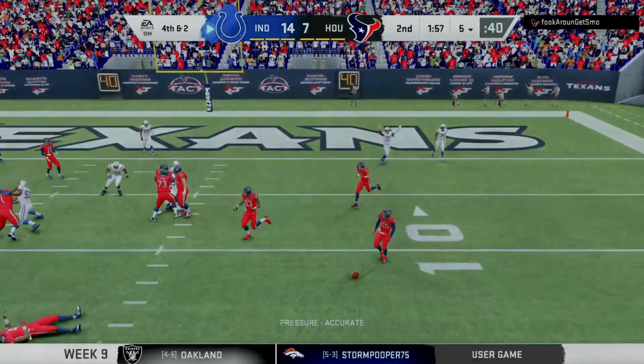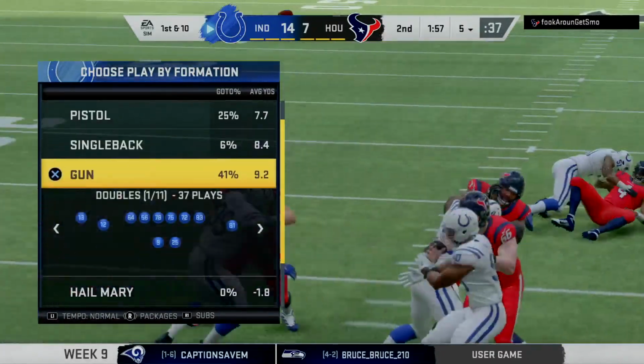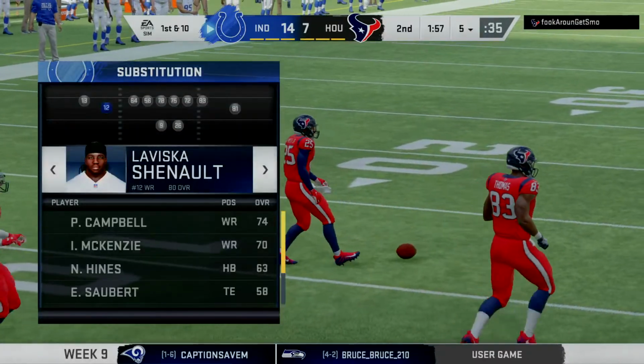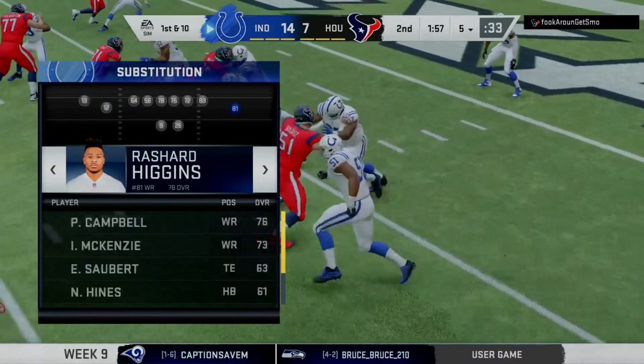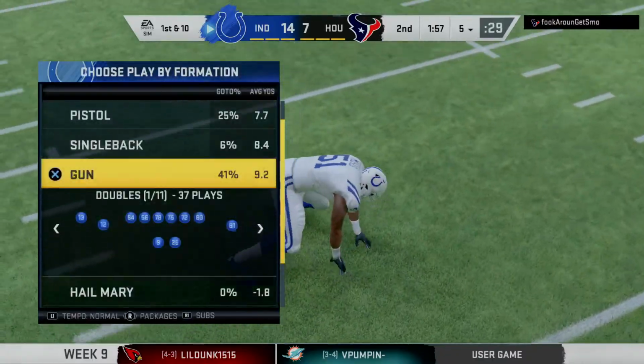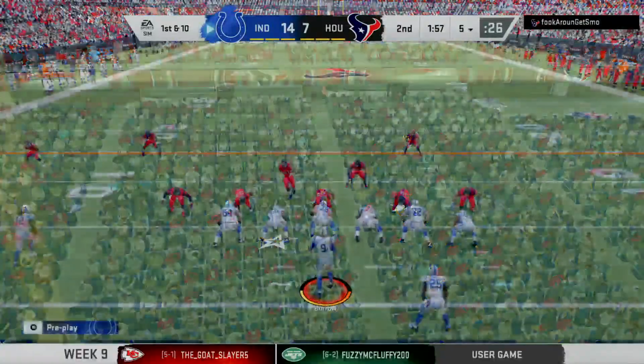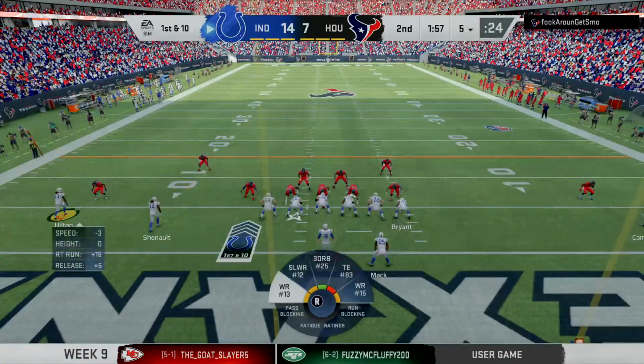Here's Watson, and they hit him as he throws, as this one's going to go straight down to the turf. Incomplete. The Texans tried it, but they come up empty here on fourth. And that will force a turnover on downs. The Colts come to the line ready to start their next drive.